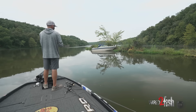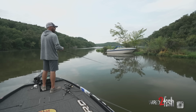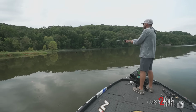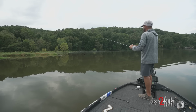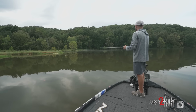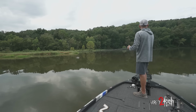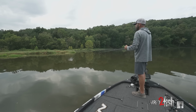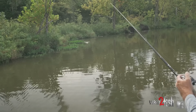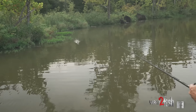Right here we got 1.5, 2 foot of water all the way across here. You got a stump every once in a while, and a lot of this grass is just too shallow to almost even get to. So having a bait that you can throw a really long ways and cover some ground with is really important when you got shallow water like this. That should be a fish right in there.